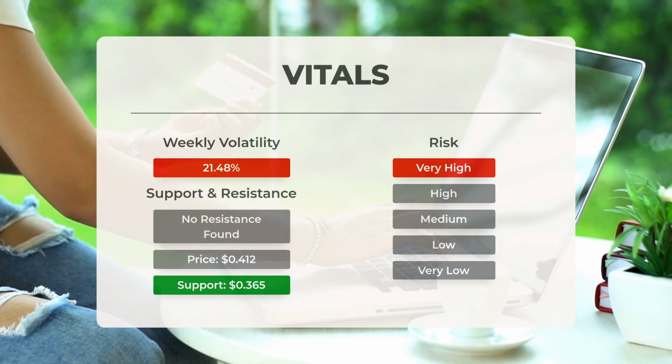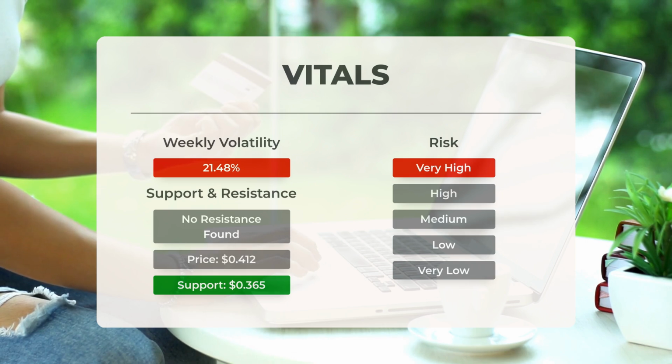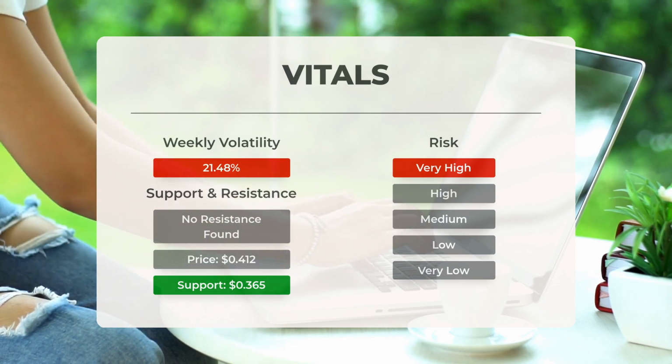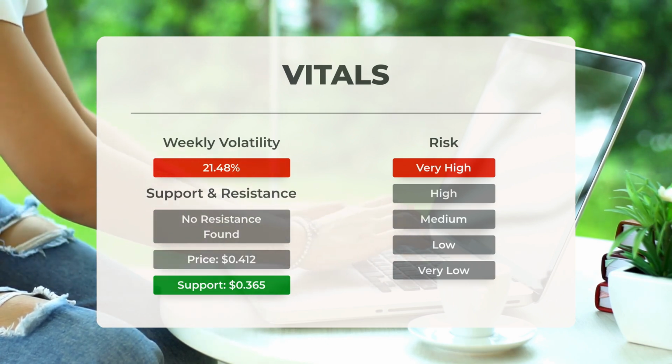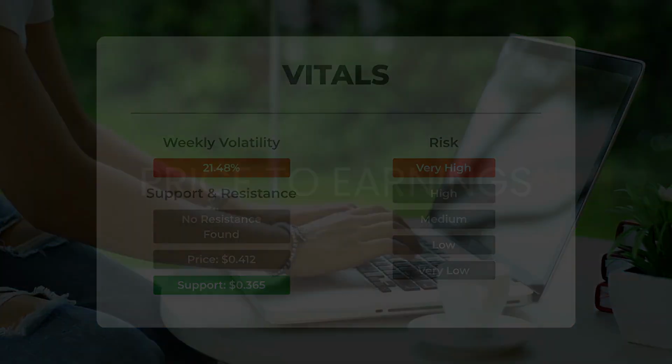This stock may experience significant movement throughout the day, indicating high volatility. With a substantial prediction interval from the Bollinger Band, this stock is classified as very high risk. Over the past day, the stock fluctuated by 0.0538 between its high and low, which amounts to 13.76%. For the past week, the stock exhibited an average daily volatility of 21.48%.